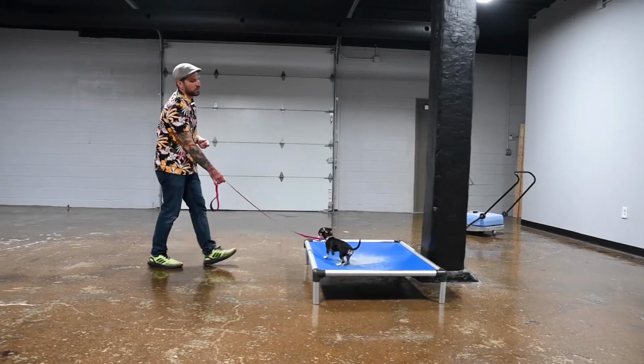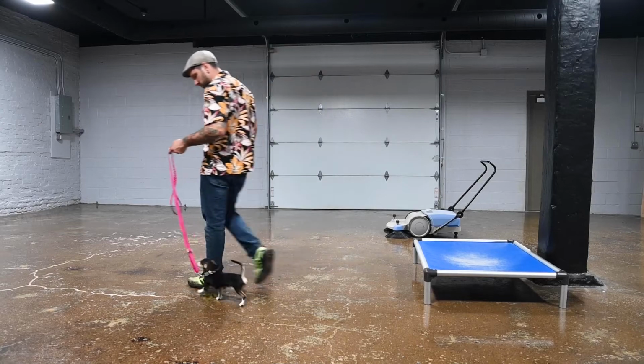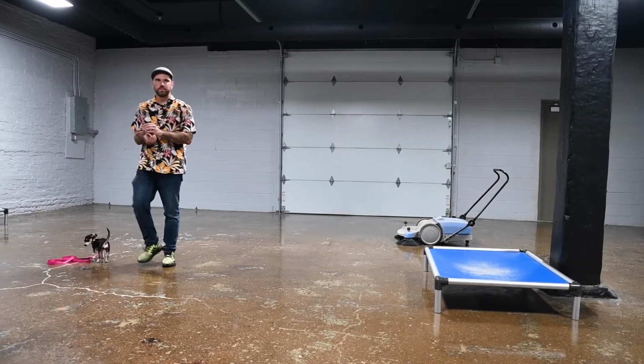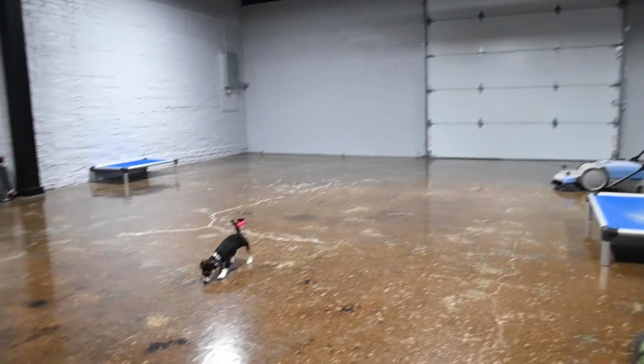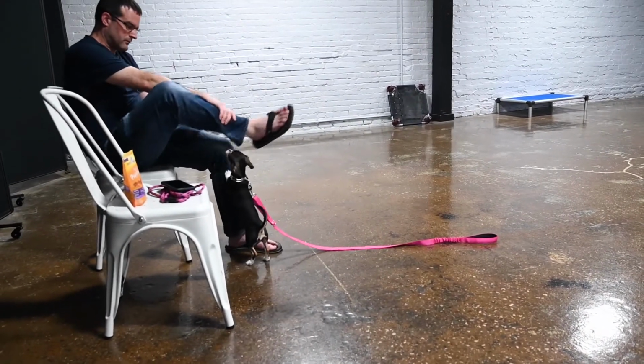Okay. Come on. Let's go. So last thing I want to do with her here, I want to start to get her acclimated to having her nails messed with and stuff. They're looking pretty long and sharp here, and we haven't done any handling stuff, so we're going to do a little bit of that here.